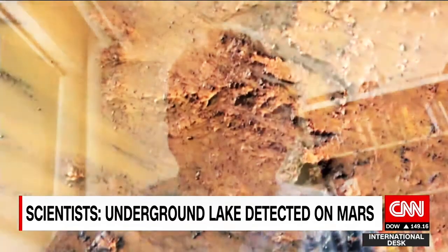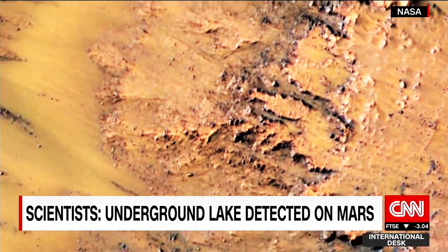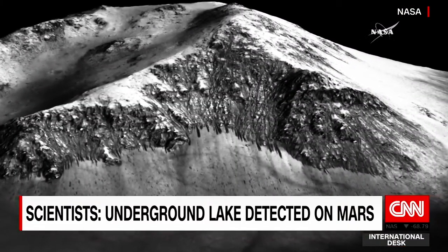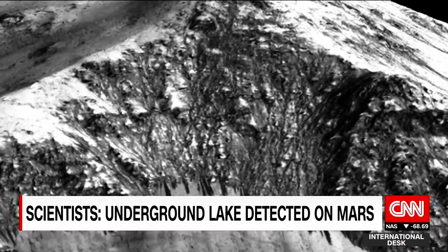You need the water to survive for long periods of time on Mars, but you also can make fuel out of it. And so having it accessible on the planet itself is almost enabling for human exploration on Mars.